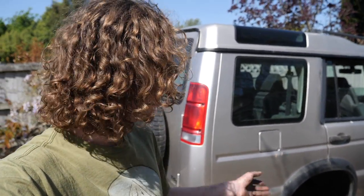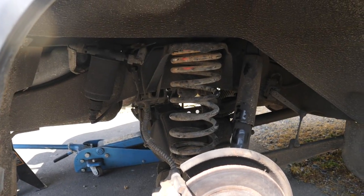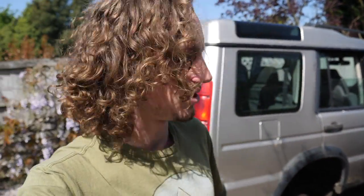Alright guys, so as I said, I really didn't bother to film much, however we've got it all done and dusted. We'll just stick our head under here. As you can see, spring is in. Just did a real quick job, because it's all going to be changed when we go to the lift, which is not very far away, so you'll get to see that far more in depth when the time comes.